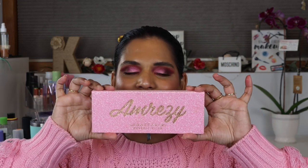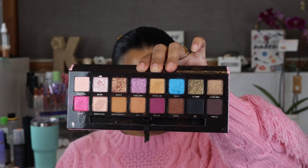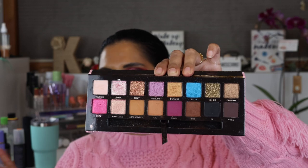And number 1, oh my gosh, I love this palette so, so much. It's like one of those palettes that really has me thinking, I don't even want any more palettes for 2020. I'd be just happy with this one. And it is the Umrizi palette. Oh my goodness, this palette is beautiful. I have been using it. I even did a video with it and a review, and I just keep going back to it. I don't want to use any of my other palettes because I love this so much.